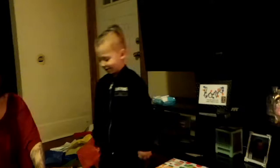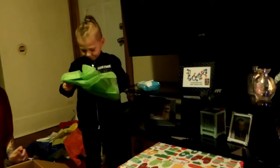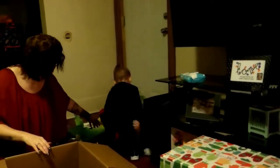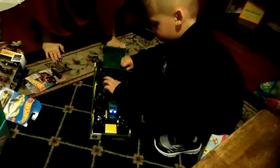So many cars. Here, grab more. Hey, let's open this one. Careful. What is it? Show Dad. Man, that's awesome. Oh, Hot Wheels. Oh, a dinosaur egg! Let's open it! Let me see. That's a huge dinosaur egg. Wow, that's awesome. Oh, there's that one. What is that? A tractor. Oh, wow.